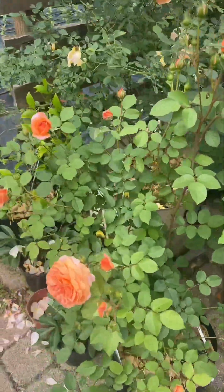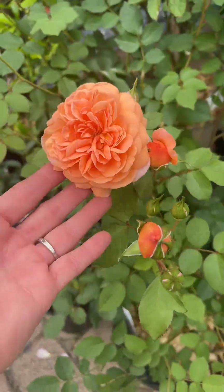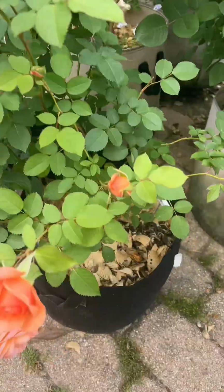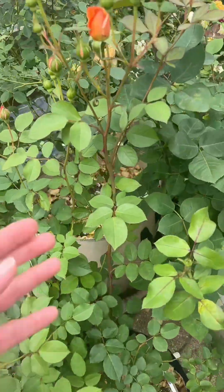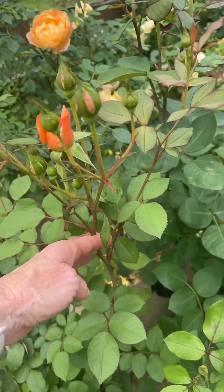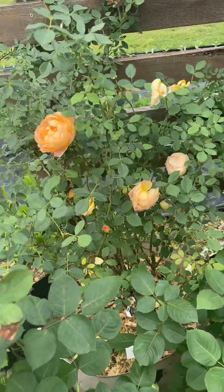I've got to show you Louise Clements. This is from Heirloom Roses, and it starts out as this bright orange bud. And then as it fades, it turns to a nice peachy color, and it is loaded. This stalk here has like 10 blooms. And then we've got Lady of Shalott, who is actually finishing up some blooms.